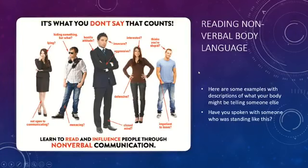Reading nonverbal body language, you can tell a lot about a person by the way their body is acting. Are they open? Are they interested? Are they being defensive? Are they being hostile? Are they even paying attention? Are they hiding something about what they're feeling? Do they stand in a menacing way? Are they open? Are they standing in a neutral way? There's a lot you can do to read what the other person is saying without them actually saying anything.